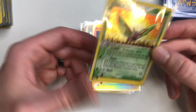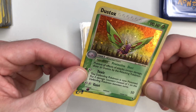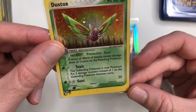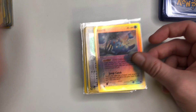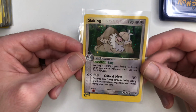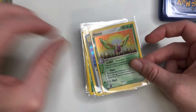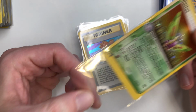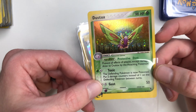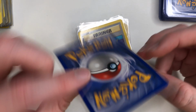Dustox. Nice little holo happening there. Little swirl. Got some surface scratches on the holo, but that's all good. We got Azurill. A Slaking. Another Dustox. This one has some scratches, maybe. Maybe not as much as that other one. Looks pretty solid.